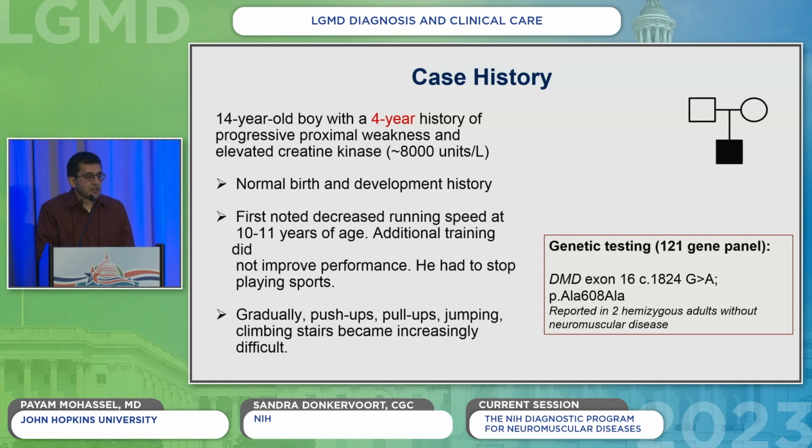He presented to the doctors locally, and they thought he had a limb-girdle muscular dystrophy, and they did a genetic testing panel at the time. This included 121 genes, and they found a silent mutation in the DMD gene, which wasn't explaining the symptoms that they were observing. After all this evaluation, they referred him to the NIH for further genetic testing. And we thought this was really appropriate for the gene discovery program when we screened the case.